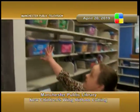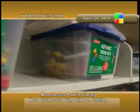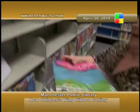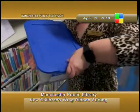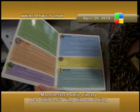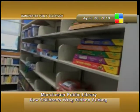We also now have theme boxes, which are used primarily for preschoolers and homeschool families. Inside, they have an index card that gives them 10 different activities to do within this box, and it follows the curriculum. So they can do that, and it comes along with 5 books.